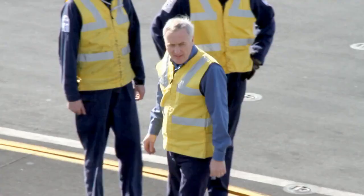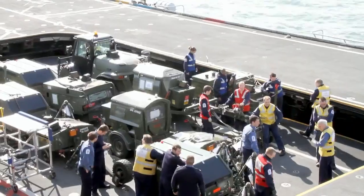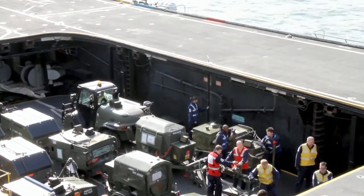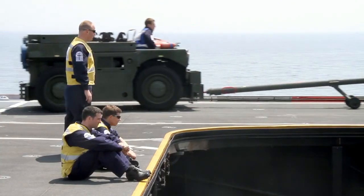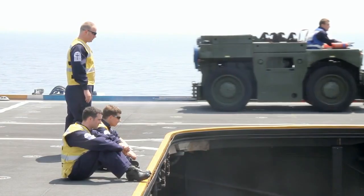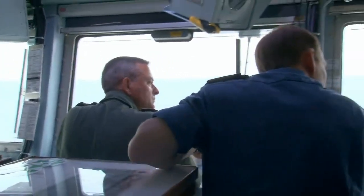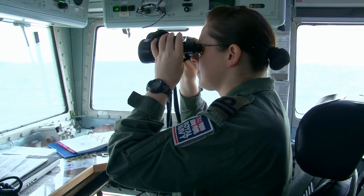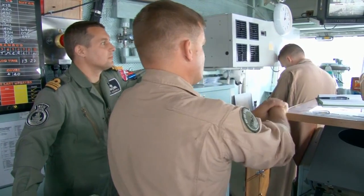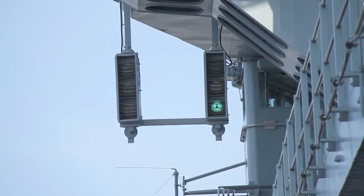The jets will be stationed aboard Ark Royal for the next 10 days. It's going to be a busy time for everyone. The 12 AV-8B Harriers will be embarking on more than 40 flights every day, pushing the ship's company to their limits. We're going to be a busy deck, lots of jets working up, lots of helicopters trying to work at the same time within a task group. That's key to what the whole deployment's about. It's coming out to work as a task group away from the UK.